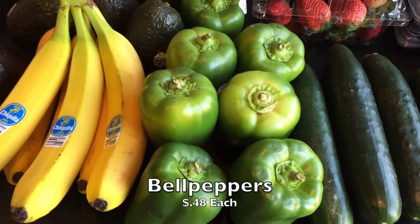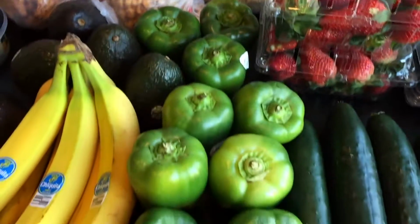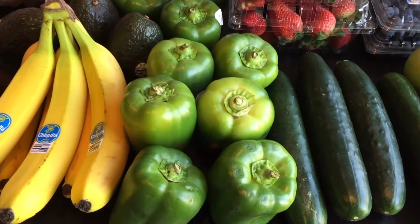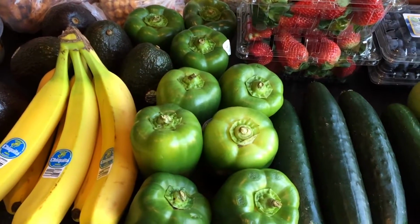Their bell peppers were pretty cheap, so got a bunch of bell peppers. 2, 4, 6, 8, 9. 9. Who the hell buys 9? My husband was with me, guys. True thing. I don't buy things like an odd number. Anyway.